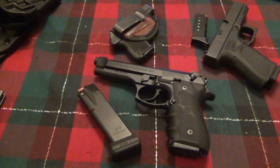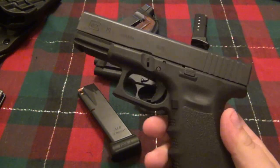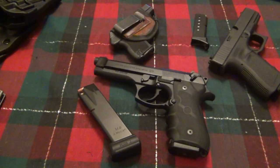I'm restricted right now by my carry method, so I definitely want to play around with the idea of doing a shoulder holster in the future. But other than that, I don't know, guys. The Glock is just so perfect for a carry gun. It really is hard to beat. So I might just go back with that, call it a day. I don't know yet. But I know a lot of you guys saw that coming, and good for you for being smart enough to realize that.